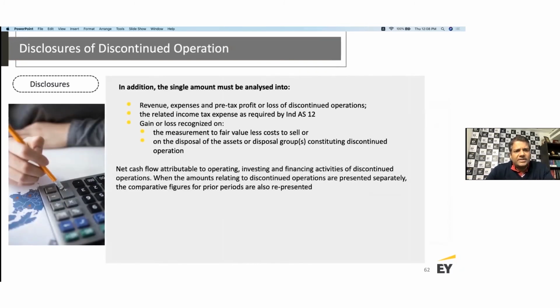So, do you do a separate disclosure? Revenue, expenses. Let's look at it. In the notes, you're also going to disclose the net amount: what was the revenue, expenses, the pre-tax profit or loss of discontinued operation. All of that is presented like a short P&L. It's presented as part of the notes to accounts.